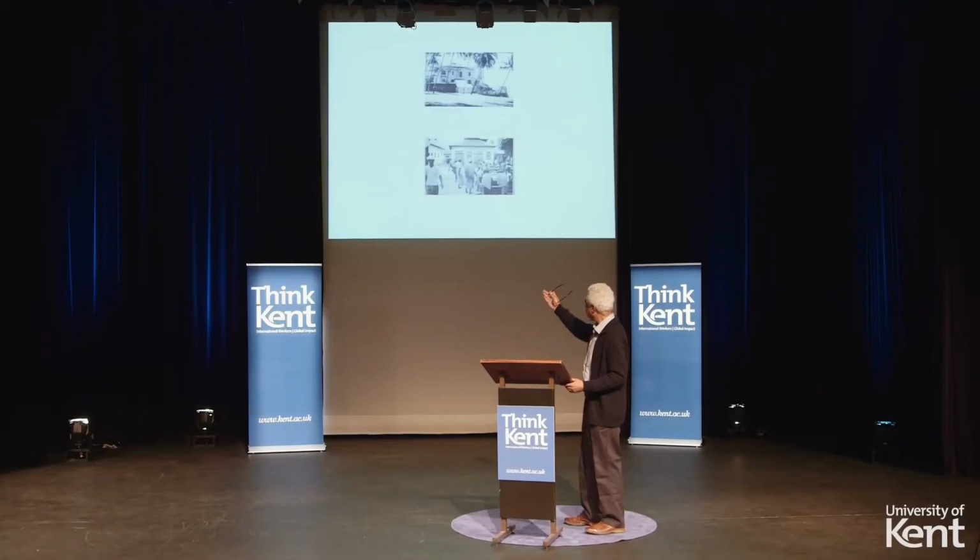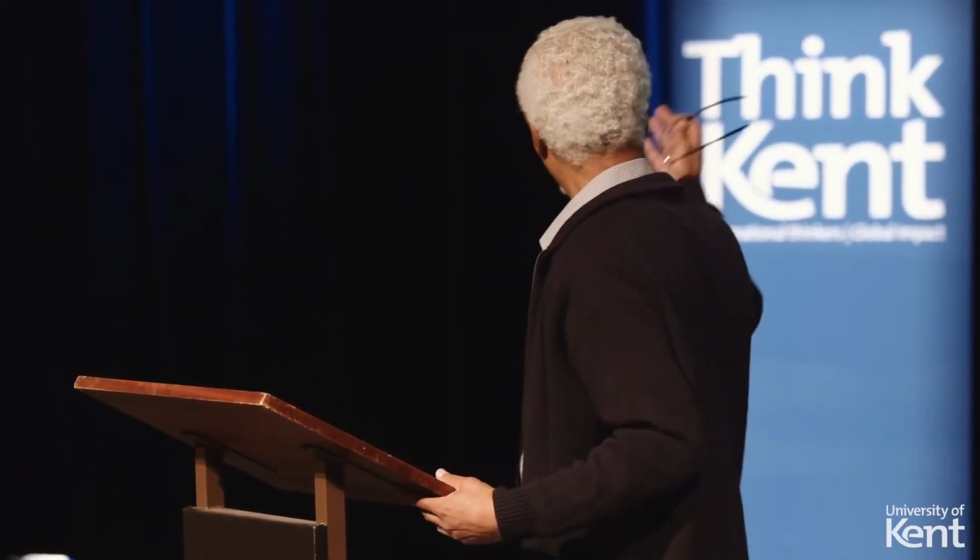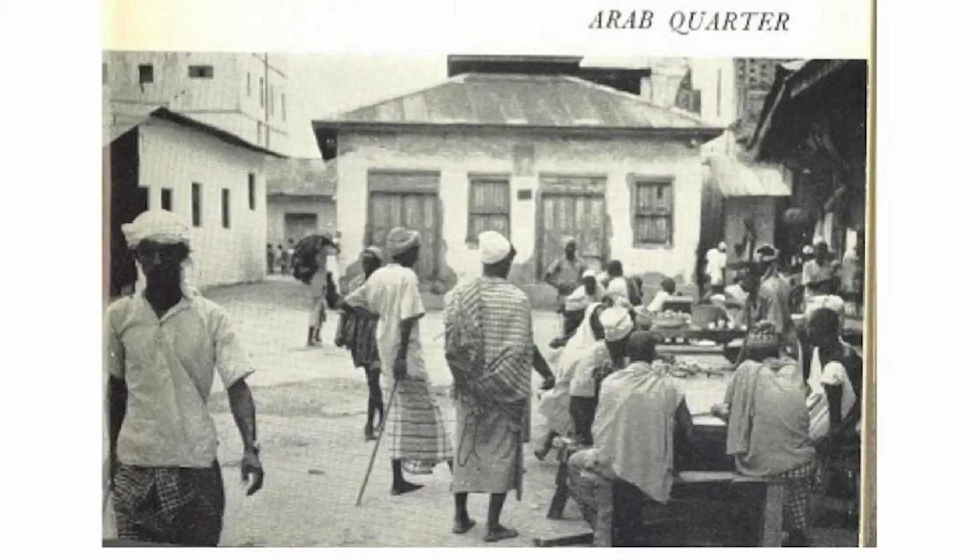If the person taking that photograph had moved slightly that way, that photograph would have included the house in which I was born. So this is very much the area in which I lived and grew up. Then I saw the caption, Arab Quarter, and I felt that I had been dispossessed of something valuable to see our complicated little world so brutally summarized.